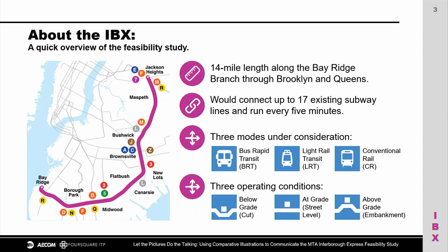And we are currently considering three modes, BRT, LRT, and conventional rail. Decided to call it conventional rail simply because commuter rail, the phrase has certain implications, peak only, unidirectional, but conventional rail would still be frequent and bidirectional. And we're also looking at three operating conditions, below grade, at grade, and above grade. So three times three, that's technically nine different considerations we have to communicate to the public. Some of them have obviously already been ruled out. You wouldn't have conventional rail at grade, so eight.